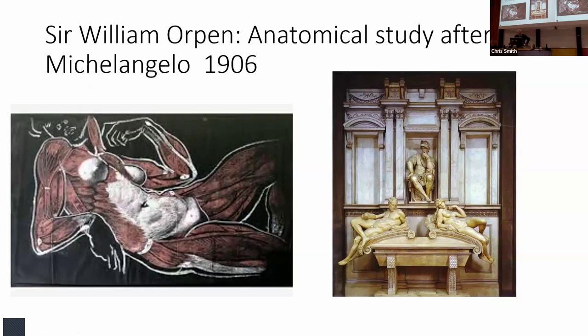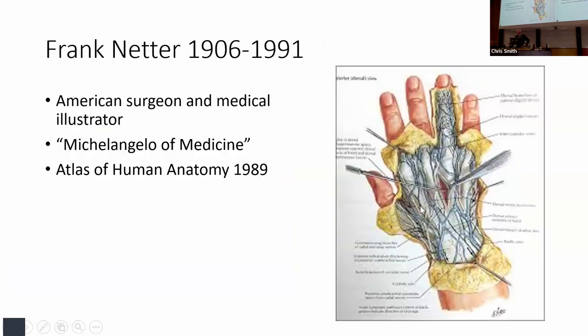Another one I came across is Sir William Orpen, a British artist. And he did this interesting drawing here, this anatomical study after Michelangelo in 1906. This is the original Michelangelo statue, which is in the Medici Chapel in Venice. And this is Aurora, a statue, Aurora. And he did this basically to show what's under the skin. This is Michelangelo, and this is the anatomist's version, which shows you the muscles under the skin of this reclining person.